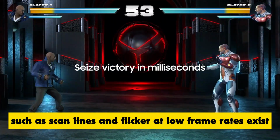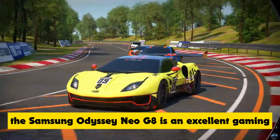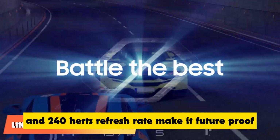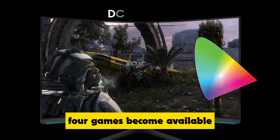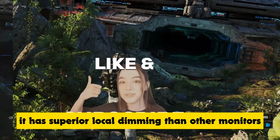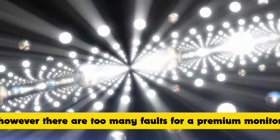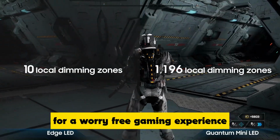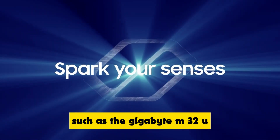Unfortunately, firmware difficulties exist, notably with gaming, such as scanlines and flicker at low frame rates. The Samsung Odyssey Neo G8 is an excellent gaming monitor with a plethora of features, and its 4K resolution and 240Hz refresh rate make it future-proof once high frame rate 4K games become available. It has superior local dimming than other monitors and provides an enjoyable HDR experience. However, there are too many faults for a premium monitor, so if you're prepared to compromise picture quality for a worry-free gaming experience, you can locate a cheaper display, such as the Gigabyte M32U.